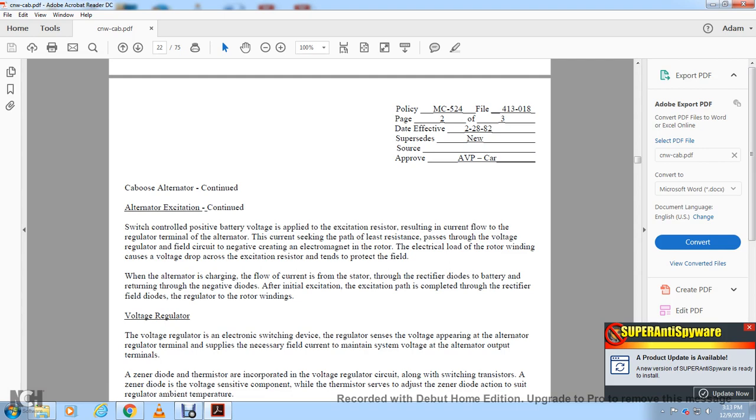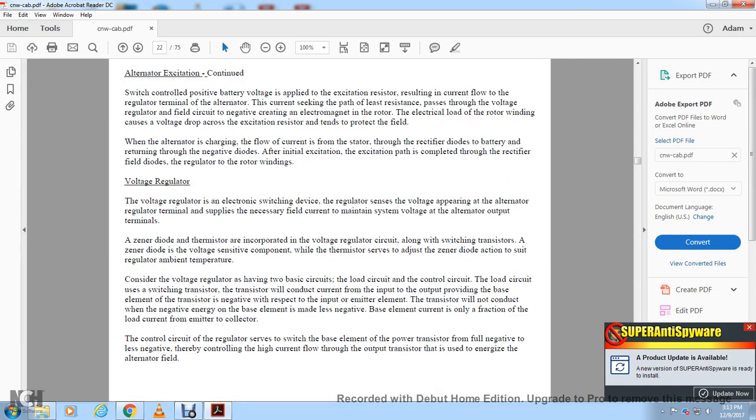After the initial excitation, the excitation path is complete through the rectifier field diode, the regulator, and the rotor windings. The voltage regulator is an electronic switching device. The regulator senses the voltage appearing at the alternator regulator terminal and supplies the necessary field current to maintain the system voltage at the alternator output terminal. Zener diode: a thermistor is incorporated in the voltage regulator circuit along with the switching transistors and a Zener diode voltage sensitive component. The thermistor serves to adjust the Zener diode action to suit the regular ambient temperature.